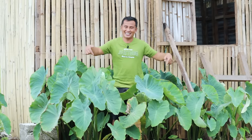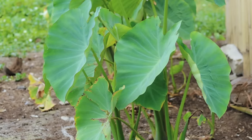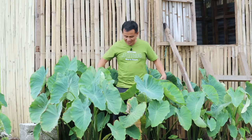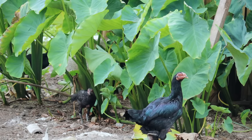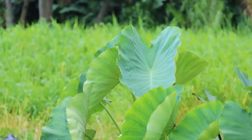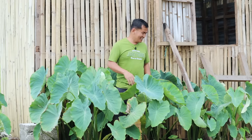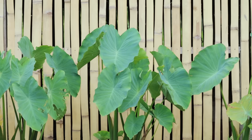Ta-dang! You guys can see the taro. This is called gabi here. I did not realize that this is very helpful for our chickens, especially during noontime. They are actually taking shade underneath these leaves. It's very helpful because the chickens are really gasping if the temperature is that high, especially during noontime, and they need the shade. Accidentally, this gives them comfort, and I'm so happy about this.